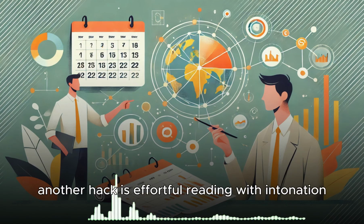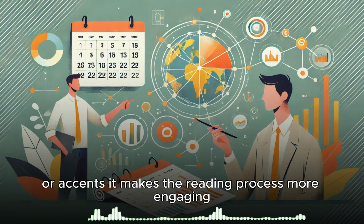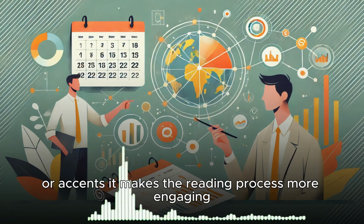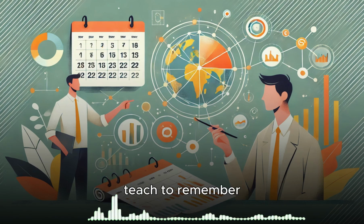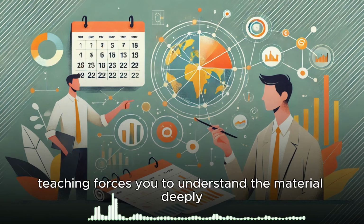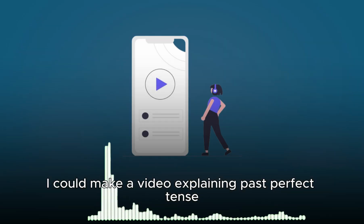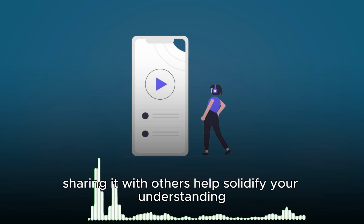Exactly. Another hack is effortful reading with intonation. Read a passage aloud with exaggerated emotions or accents. It makes the reading process more engaging and memorable. That sounds fun. What's next? Teach to remember. Turn a tricky grammar rule into a mini lesson. Teaching forces you to understand the material deeply. I could make a video explaining past perfect tense. Perfect. Sharing it with others helps solidify your understanding.